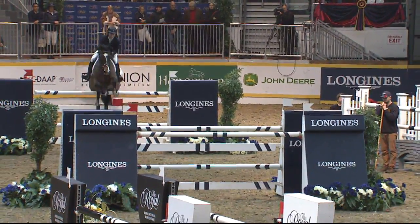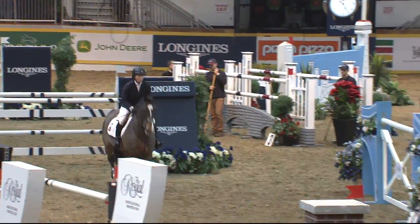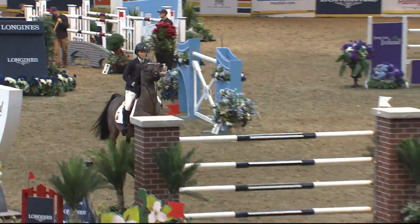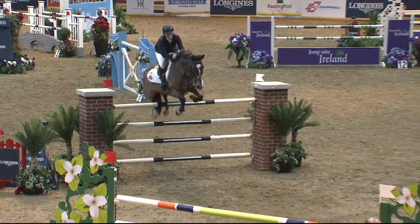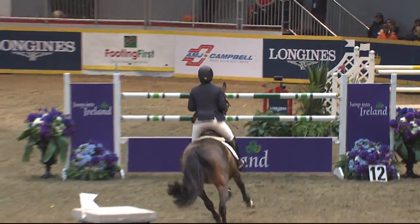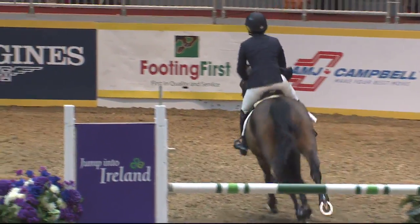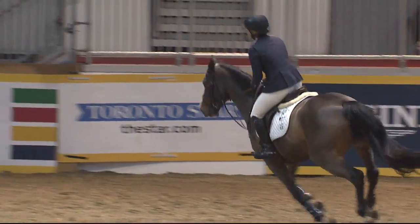She was really on it, and I think perhaps that fence number 10, we'll just have a look here. I think maybe they were anticipating the turn really before the jump got going. You could just see her body just turning a little bit there, and I think maybe having the rail down. And then this last jump, it's very difficult to jump. You just have to gallop at it. Vanilla just did not get her back legs up.